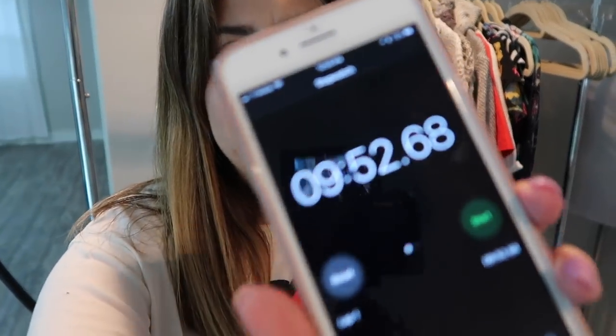That was step one, and I timed myself, and it took me 9 minutes and 52 seconds to do all of that. So it took me less than 10 minutes to hang everything, cut everything off, and measure it. So pretty quick for that. And then the next step is going to be to steam everything.